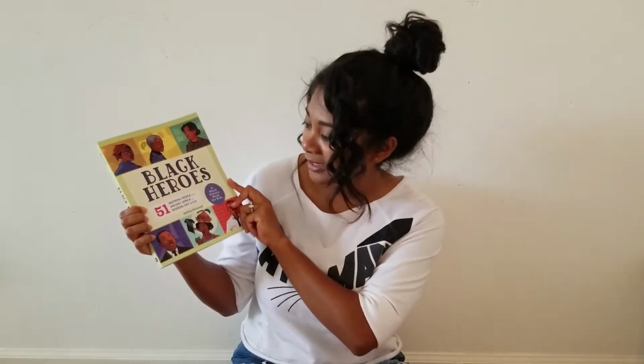This first book is called Black Heroes by Arlisha Norwood, and this was given to me by my friend Christina. She is a fellow educator. She teaches high school English, and I am so excited about this one. I've already flipped through with my fiance, and I was like, I just want to read this myself before I even put it out in my classroom for the kids to read. So I'm so excited to have this one.